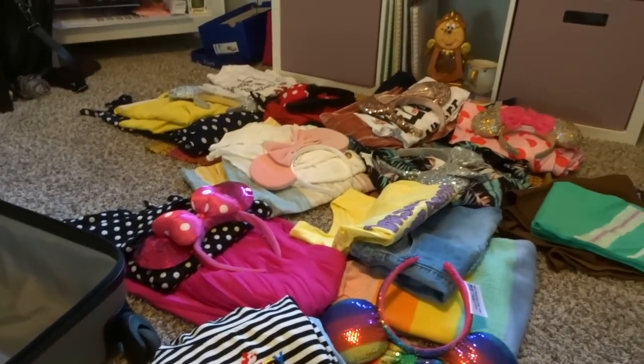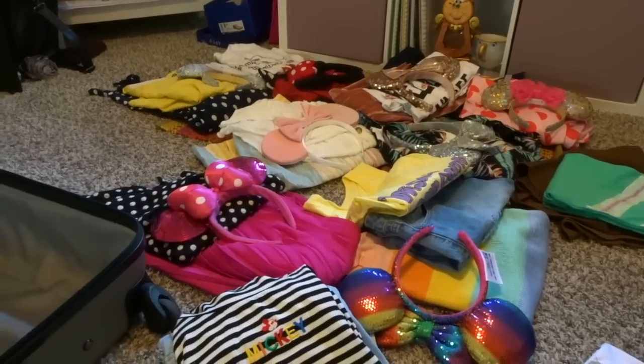So now first thing I do is pack all of these clothes up. Oh boy.